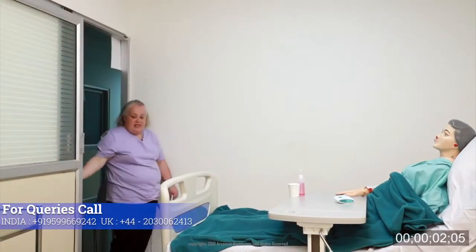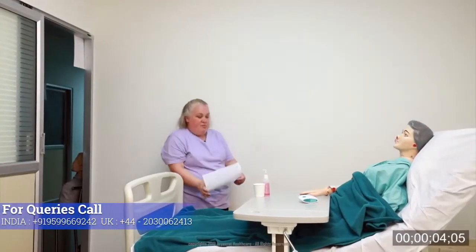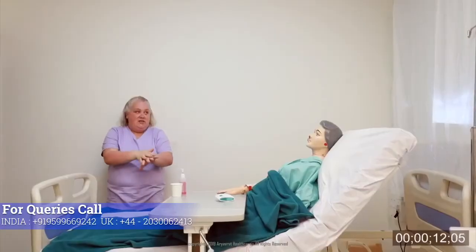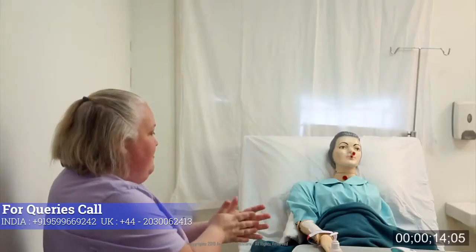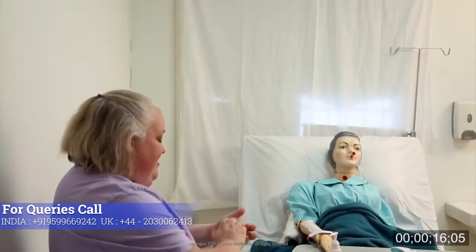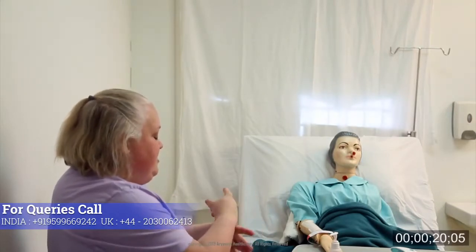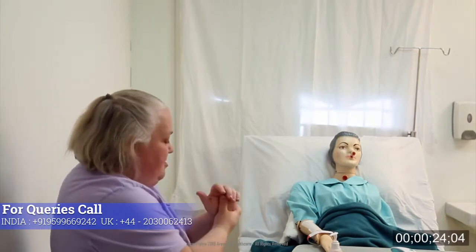Entering the room, checking it's safe to do so before I approach my patient and doing my hand hygiene. Using the gel, palm to palm, fingers interlaced, fingers interlocked, tips of the fingers, rotation of the thumb, and finally the wrists.